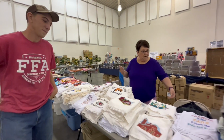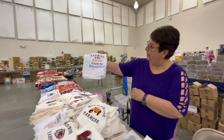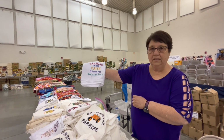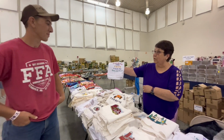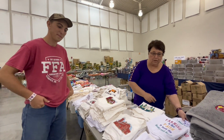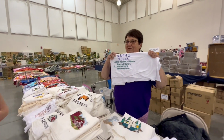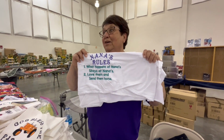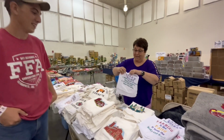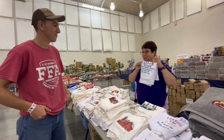And here's one of my favorites. And I just found that and worked on that the other day. And it basically goes with the quilt, the Farmer's Prayer quilt. But you also have to remember important stuff like family and Nano's rules and what that really means. My grandkids are now 16 and 14, but they still know what Grandma's rules mean.